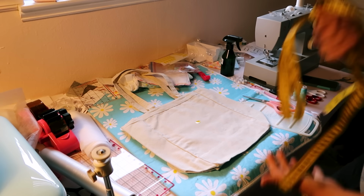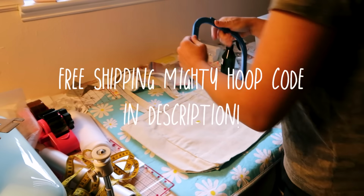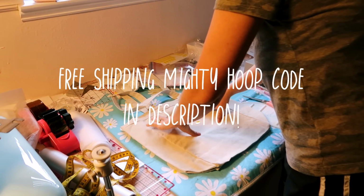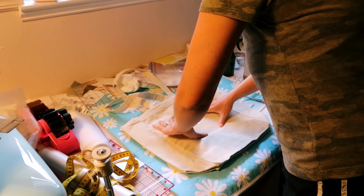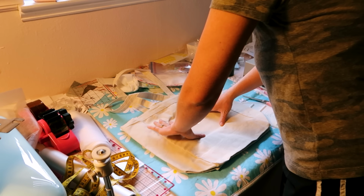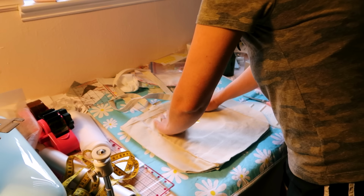So I'm gonna go ahead and hoop it. I'm gonna be using my 5.5 by 5.5 mighty hoop. I guess I could, in theory, use the bigger hoop and not have to worry about cutting it close, but we'll just use this one just for fun. Okay. That seems about center. Okay, I think that looks good.